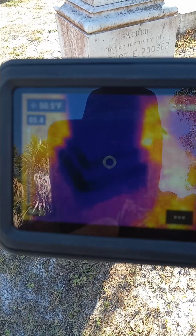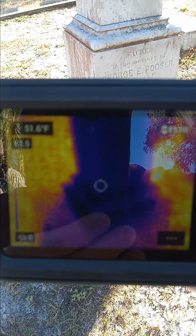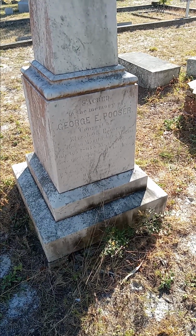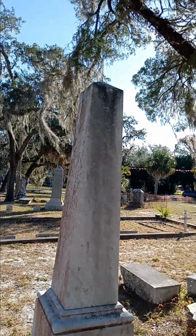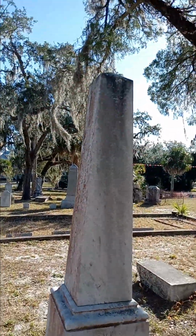This is Paranormal Short Session 35 by Keith Evans at the Chestnut Street Cemetery in Apalachicola, Florida. I'm by Mrs. Elizabeth and Mr. George Poser's tombstone. Well, it's a really interesting obelisk type looking, pyramid shaped type tombstone.